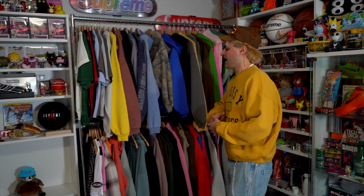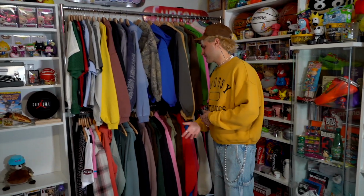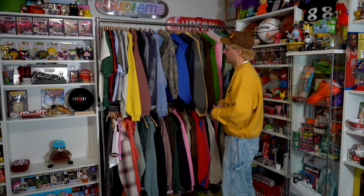Then moving down, we have my clothing rack. This is just more of my heavy stuff. So I put all my hoodies up here. This is also where you see me shoot my get readies with me, in this corner right here, and all my other videos.